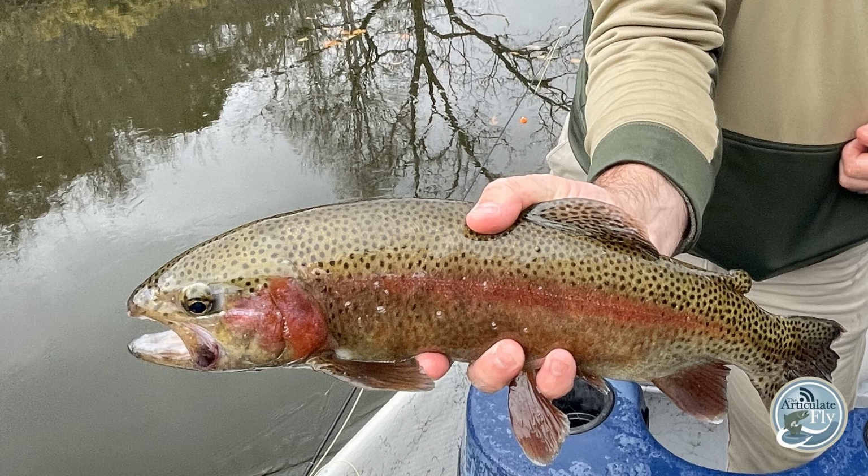We have seen an evening hatch there kick off. And the fish have not been really selective on what dropper fly you throw. They're just kind of looking at the silhouette and taking advantage of it on that delayed harvest. Yeah, well, there you go.